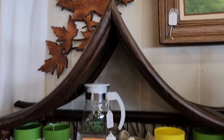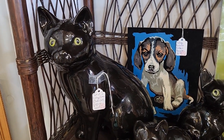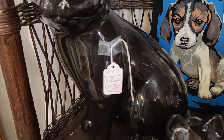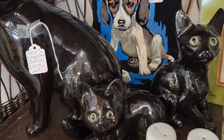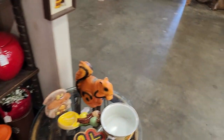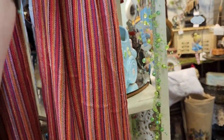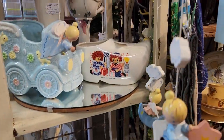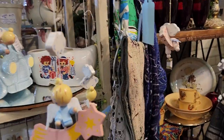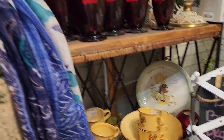And some woodwork here. Look at the kitties. They are so cute. Set of 3 vintage ceramic black cats, $90 for the set. Come around here to booth 429. A little bitty tiny space. An old baby cradle thing. Something in here smells like cinnamon.